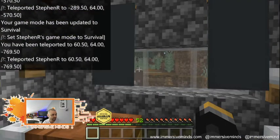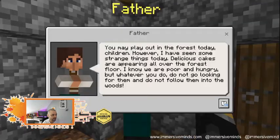and then we're going to speak to Father. And Father is going to say, "You may play out in the forest today, children. However, due to coronavirus, I have seen some strange things today. Delicious cakes are appearing all over the forest floor. I know we are poor and hungry, but whatever you do, do not go looking for them and do not follow them into the woods."